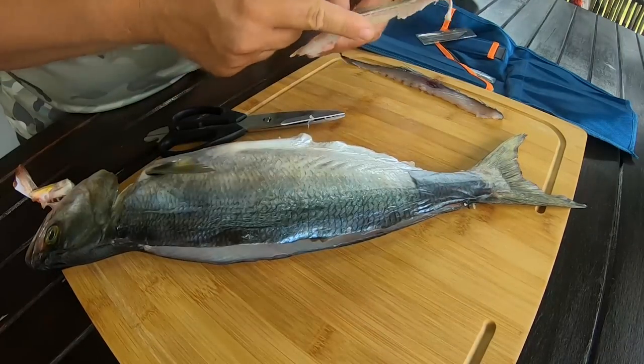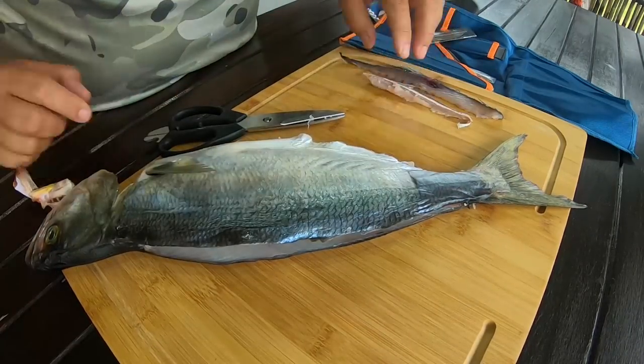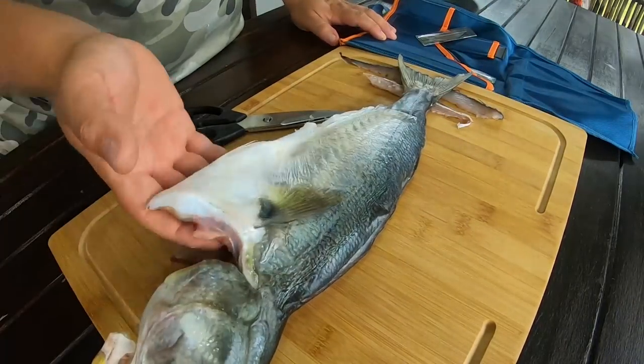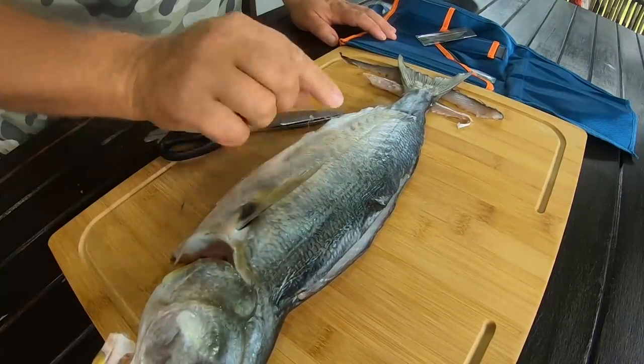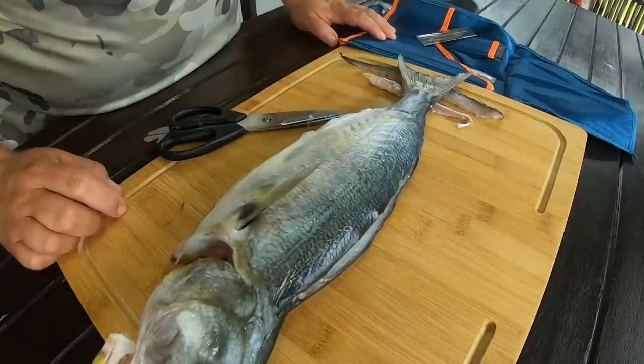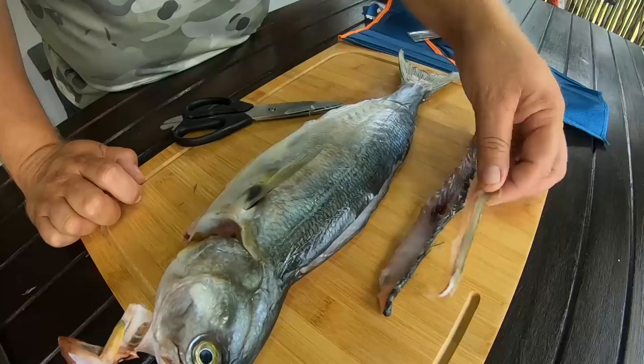A whole row where you can actually feel the bones. And now when you cook this fish, all you have is a couple of belly bones along this piece, and then the rest of the flesh with no bones in it whatsoever. Complete utilization of the fish.